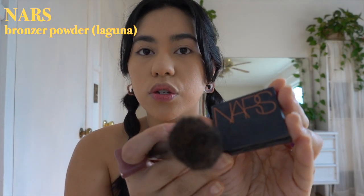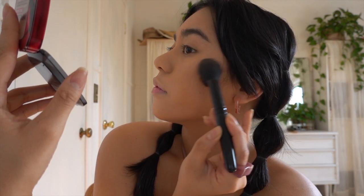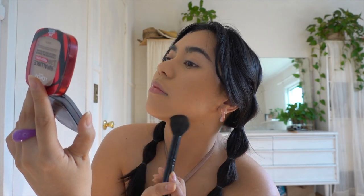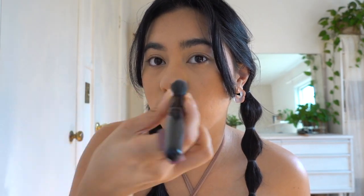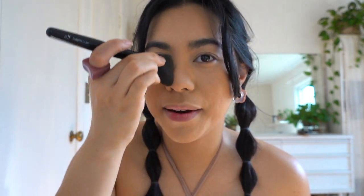I'm gonna take this NARS contour in the color Laguna. I actually received this on my birthday and I love it. This tiny little thing has lasted me so long. I've been using it since July. And I'm using the e.l.f. highlighting brush. So I just messily do my nose contour with whatever's left on my brush by squishing the top of the brush and just throwing it on my nose like that.